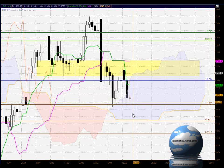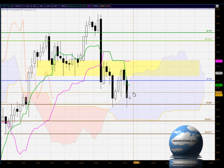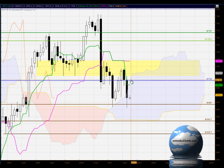so 1667 becomes very, very important for this market if the trend is to continue down. We do have solid support extending all the way down to the bottom of the cloud, and just below there we have strong support at 1643.7. To the upside, if we do see the market attempt to rally, then the round number 1700 will offer natural resistance to this market, and we do have the top of the cloud at that area, and also that large zone highlighted in yellow that will offer very strong resistance to this market.